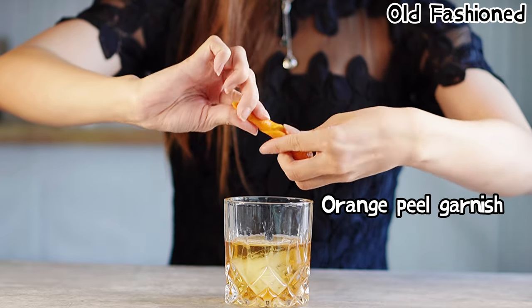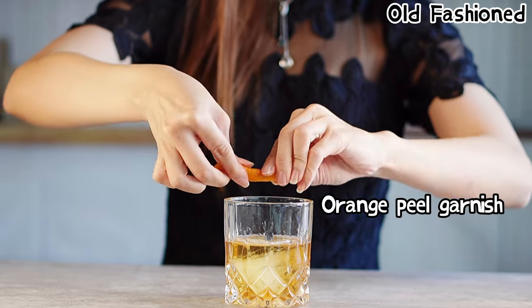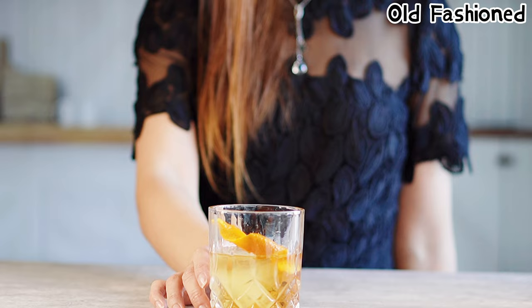Twist the orange peel over the drink to release the oils and express the notes of citrus aroma. Afterwards, drop the orange peel into the drink for garnish.